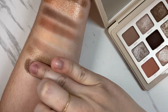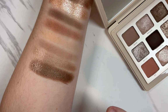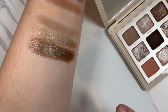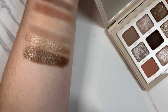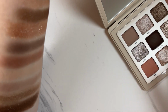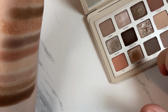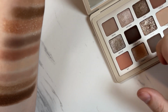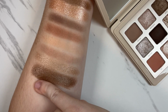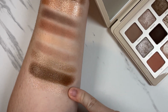Whoa. That one's really pretty. Okay, and then the last one is Mia, which is a sparkling wet effect icy pink. So let's do a pinky swatch. I know the pinky is not the most reliable, but it's what we got right now. So that is Mia. Whoa, that's so pretty.